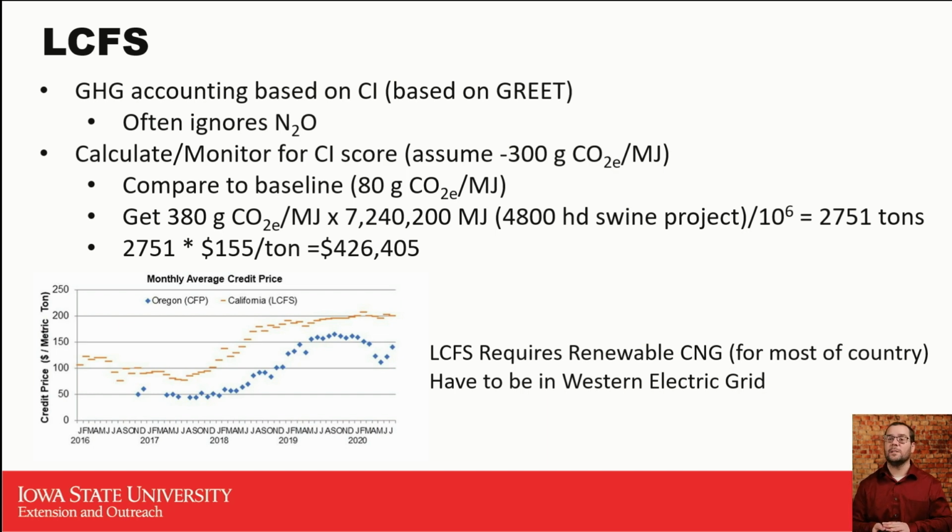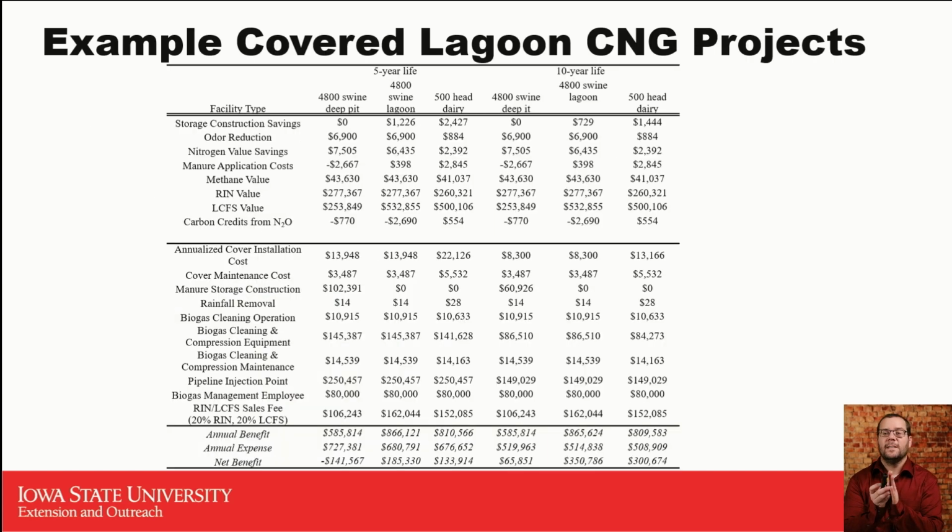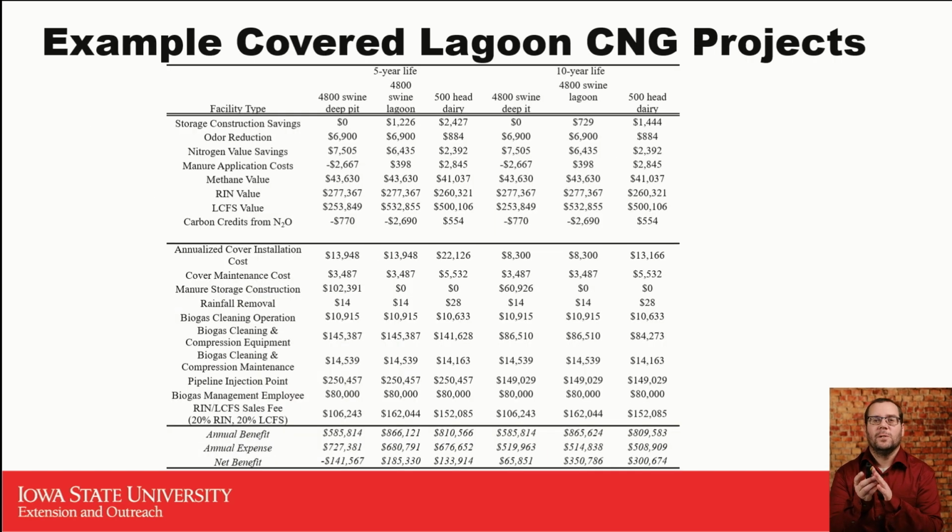The one struggle with this one is we can't make electricity and qualify, at least as long as we don't have an LCFS state on our electric grid. This is a little bit of an eye test, but I wanted to show you how these projects work, or what they might look like from an economic perspective. And I did some valuation of what things are worth, right?